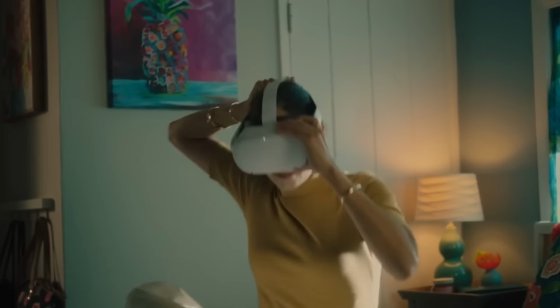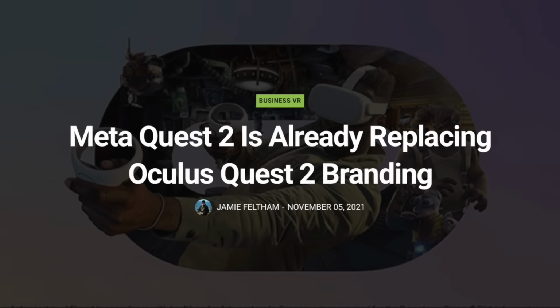But with this big V34 update for the Quest 2, there's also some big changes that happen within the company itself. And that is that now the new name called the Meta Quest 2 is already replacing the Oculus Quest 2 branding way sooner than we thought.